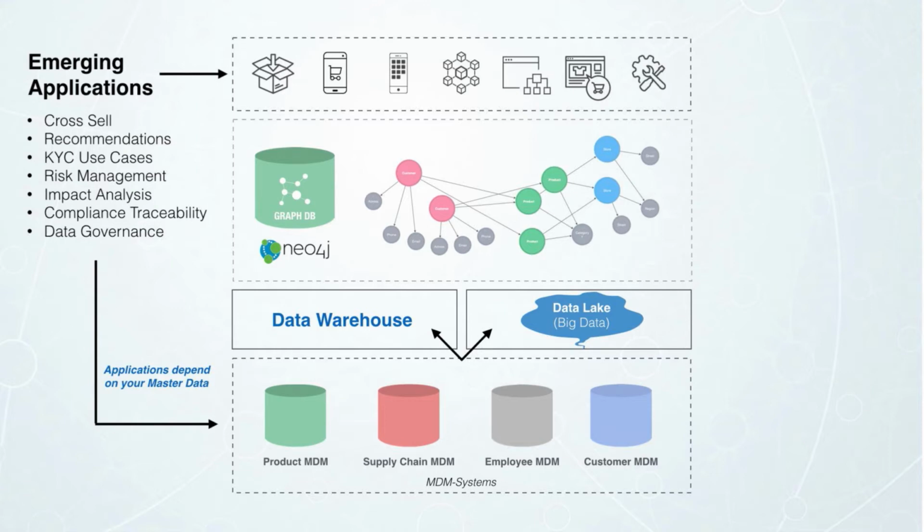So Neo4j can really be a key technology differentiator for you in connecting your data silos together and having the metadata attached to it to be able to get the right context and meaning to the application that is going after this data and presenting it in a connected fashion to the end user, to drive these cross-sells and recommendations and know your customer use cases. So let's look at a case study to drive home that point.